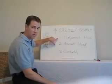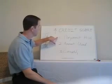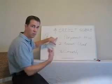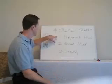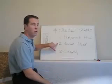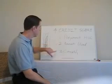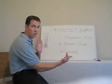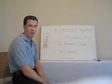Make all your payments on time, all of your bill payments, especially don't go beyond 60 to 90 days because that's when these companies will report it to the credit reporting agencies. The amount used, reduce your credit card balances, and be careful not to close your oldest accounts because that will shorten your credit history and have a negative impact on your credit score.